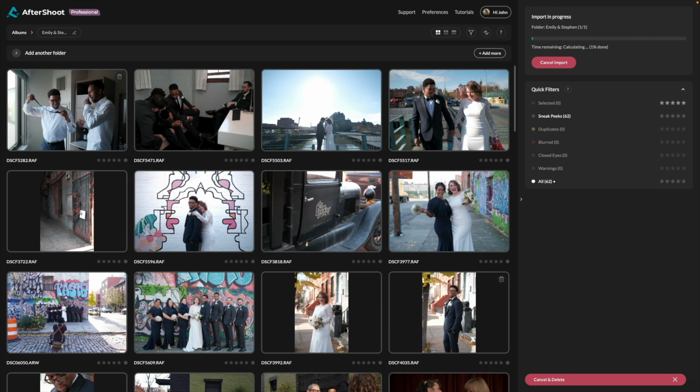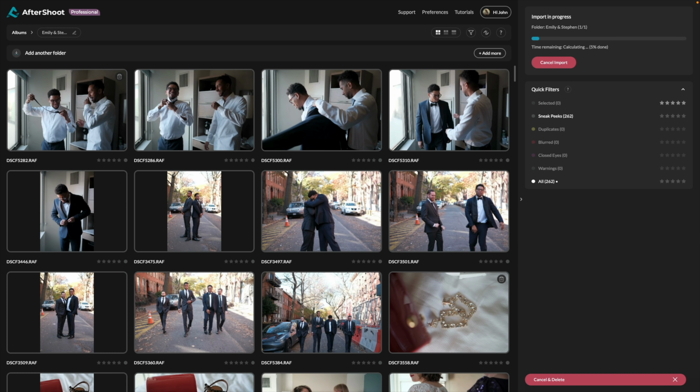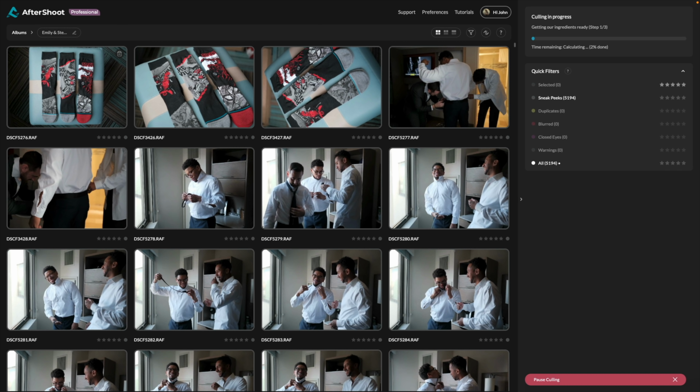And as someone who shoots a lot of photos, I come home from a wedding with like 2, 3, 4,000 photos. Aftershoot AI culling, hands down, is just mind-blowing, honestly. So just as I said, Aftershoot will cull for you. So I'll come home from a wedding, import my photos, tell Aftershoot to go ahead and cull it, and just go to sleep.